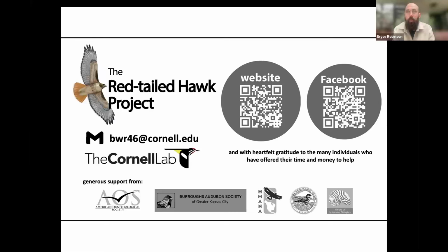So when we catch a bird, we can generally get an idea of what sex it is by how much it weighs and how long the wings and the tail are and how big the feet and the bill are, because females are generally larger. But that overlap is so much that a lot of people argue there's too much overlap to be certain about the sex. So we have to use molecular tools to confirm what the sex is.